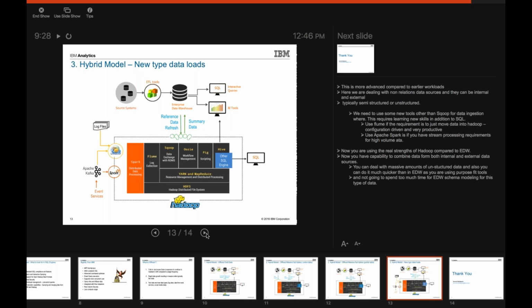Typically, you can use Flume if the requirement is to move the data into Hadoop without any conditioning or transformation, right? So for example, you have a log collection service. You want to get the data into Hadoop. You can assemble a Flume topology to do it, and you can do it without needing to code it. It's all configuration driven.